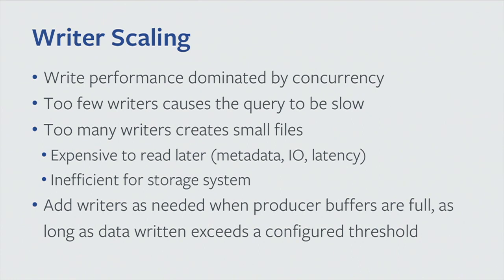So the previous way we did it is we would just pick a fixed number of writers up front. So we'd say every query you're going to have 200 writers. And that works okay, but you've got the problem that for queries that write a huge amount of data, it's not enough. And then not all queries write a lot of data. Some queries actually end up writing very little because they're doing aggregations, or they're just not a big query. And then you end up creating way too many small files.